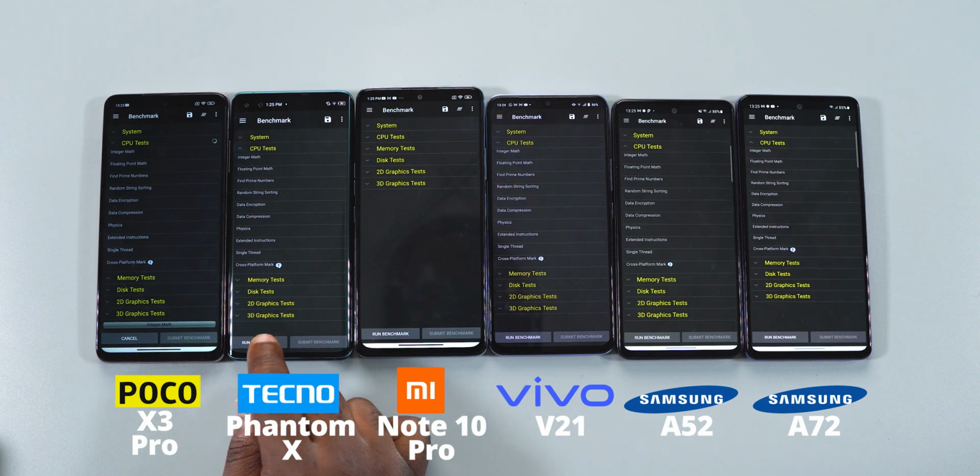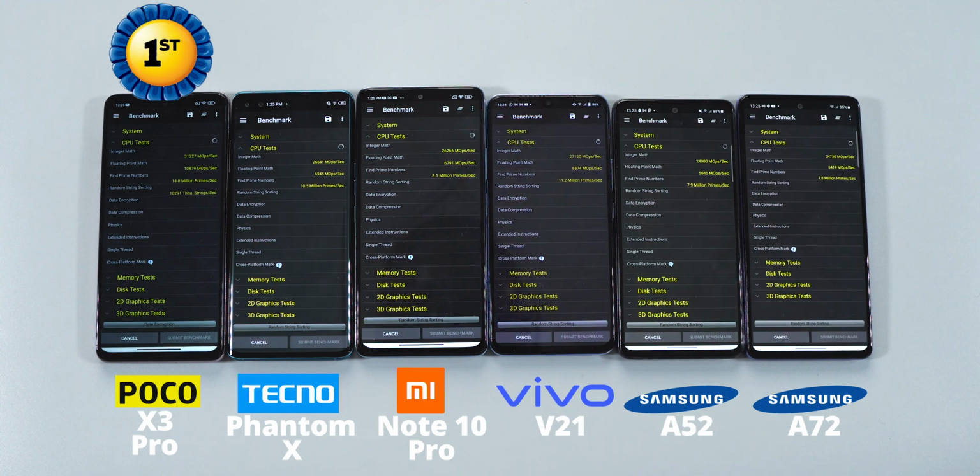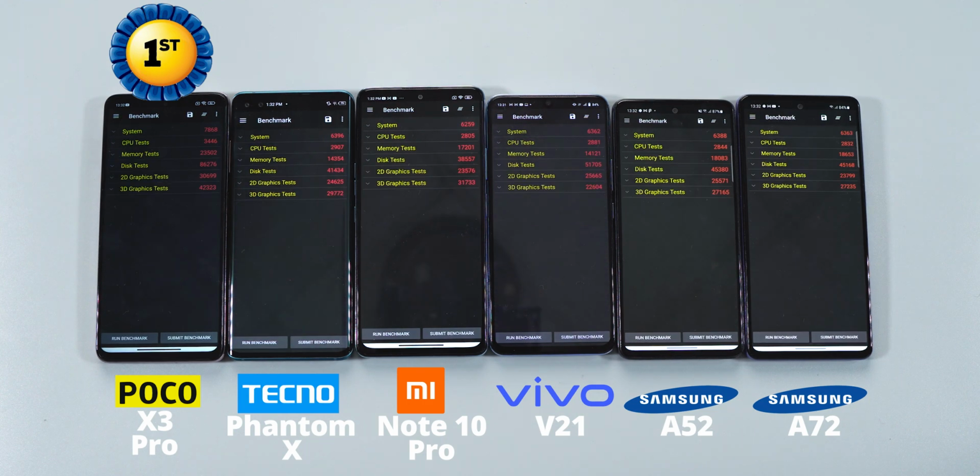And now for our final synthetic benchmark tool, Performance Test Mobile. For the result, the Poco X3 Pro scored 194,114, TECNO Phantom X scored 119,488, Redmi Note 10 Pro scored 120,131 and the Vivo V21 scored 123,338. Is there any need to calculate the score of the Samsung Galaxies? The Samsung Galaxy A52 scored what?